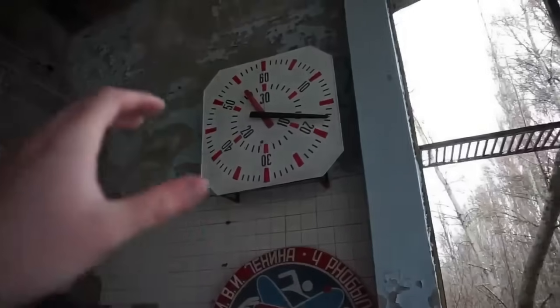So guys, as you can see, this is not actually a clock. This is a timer, basically, and it would time how fast you did your races.